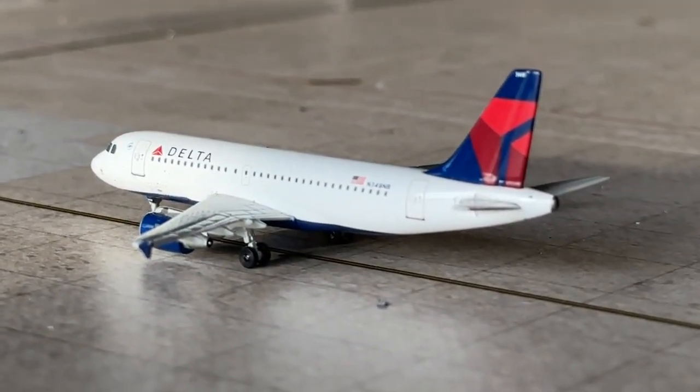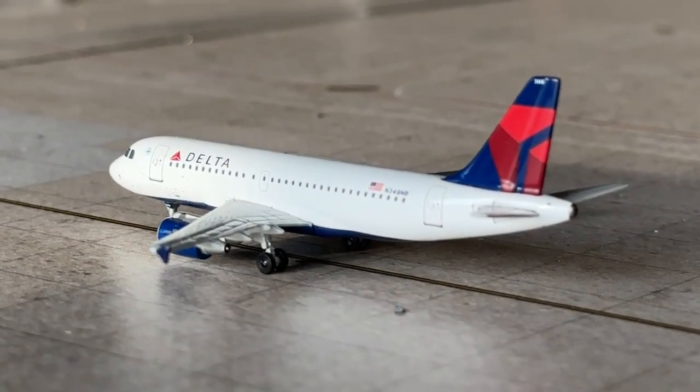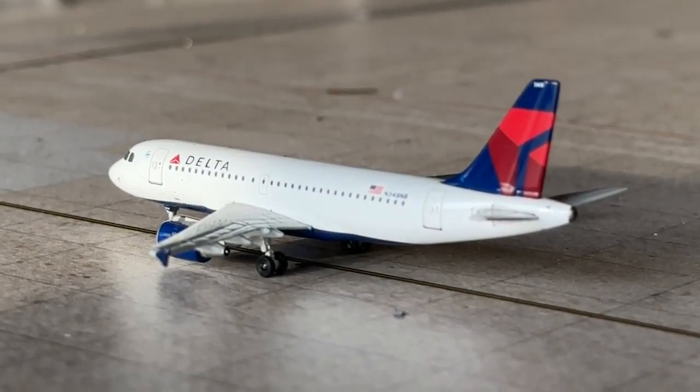Taxiing into the ramp, we have this Delta Airlines Airbus A319. Minneapolis ended up making the cut for a Saturday only service going into the fall. So how cool is that? So this aircraft's coming in from Minneapolis, St. Paul. Really cool to see this.